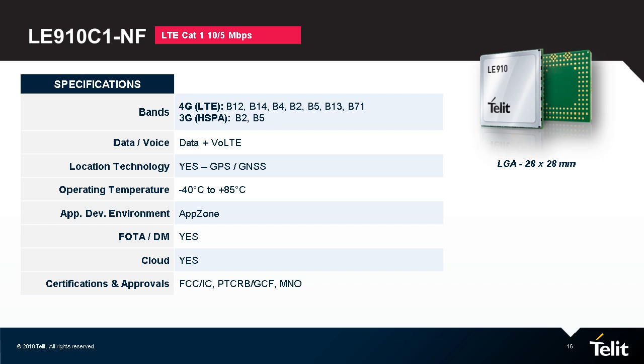LGA form factor devices, like the LE910, offer compact design, as you can see, 28 by 28 millimeter, so very small and easily built into personalized devices or specific devices that are specific for a single application. Again, 4G LTE. This device is a Cat 1 grade, capable of 10 megabit down and 5 up, also has 3G. Has VoLTE support, so voice applications can be used with this. We also offer app zone support, so applications can be loaded directly onto the module or pieces of applications. Still capable of connectivity to the cloud services, FOTA, fully certified, all that fun stuff.